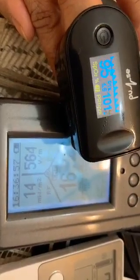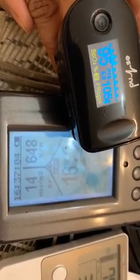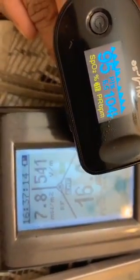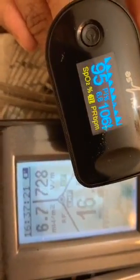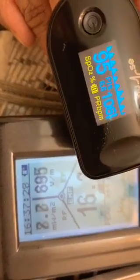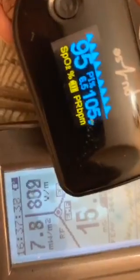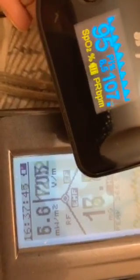And I'm starting to sweat because my body heated up very rapidly. See, 1,000 plus. 700. And I could feel my heart rate going up. 106, 107. I could feel my heart starting to race a bit. 700, 500, 1,000 plus.